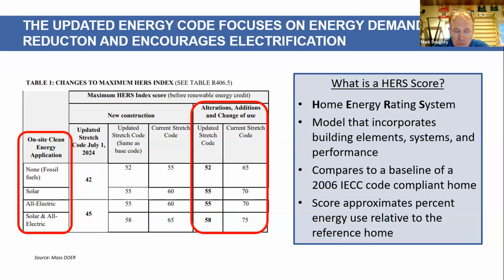If you use fossil fuels in the home, you have to hit a higher standard, which is a little bit more expensive in terms of what you'll have to build. And I think that, in terms of the idea of going all electric, it doesn't solve some of that operational energy problem that we illustrated before.